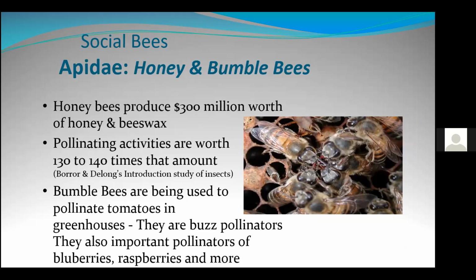The next group are the social bees, and these are the honey and bumblebees. You can see here I just wrote down some of how valuable honeybees are as far as economics. They're important for honey and beeswax, and pollinating activities are worth about 130 to 140 times the amount above.